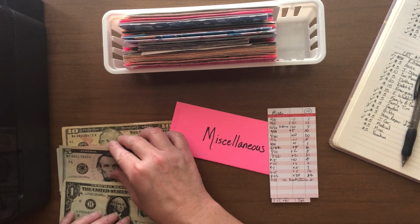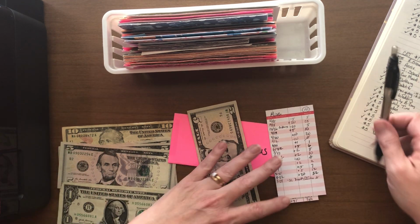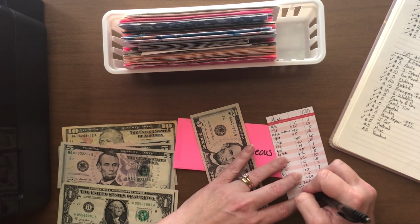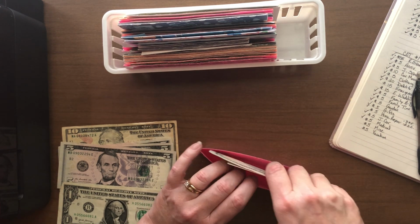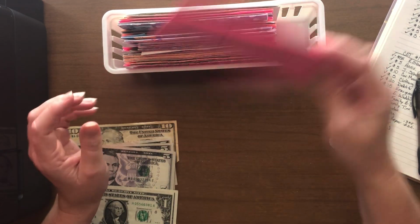So we're going to put $5 in here. As you can tell, money comes in, money goes out, money comes in, money goes out. We're down to 0 right now. So add 5, oh, wrong space, add 5, which is going to give me $5 in my miscellaneous envelope. Before I started my garden envelope, this was my garden envelope, so that's kind of where it comes from.